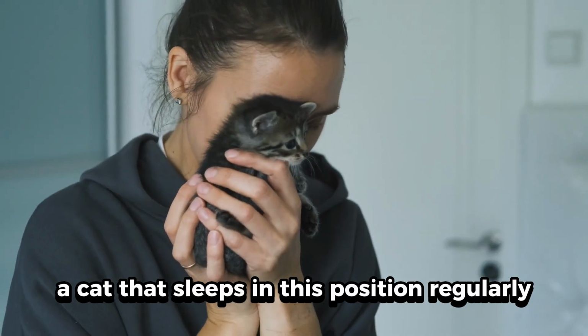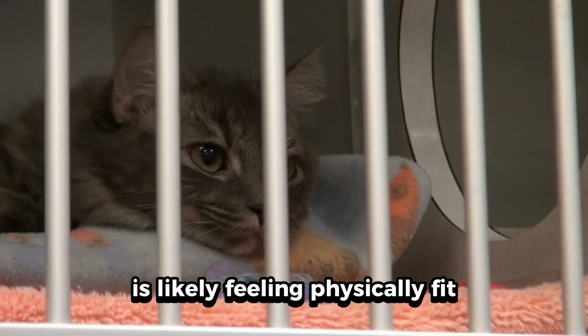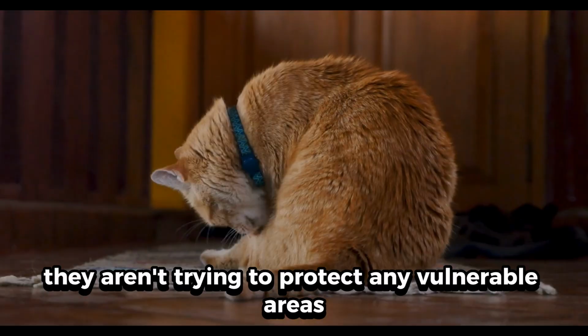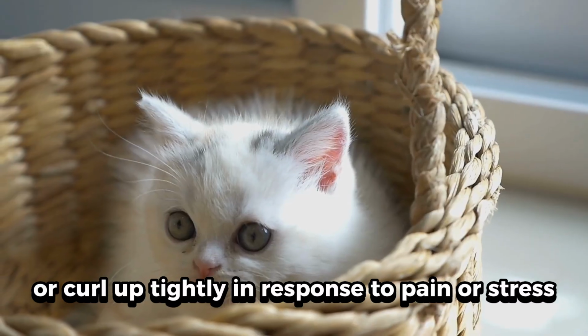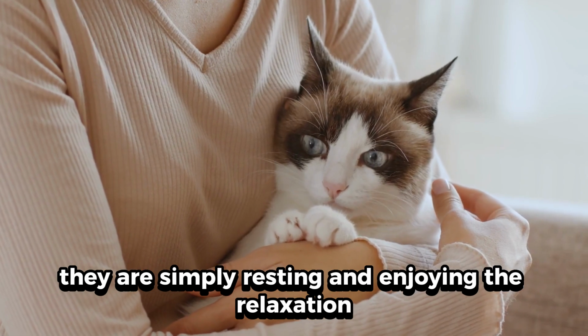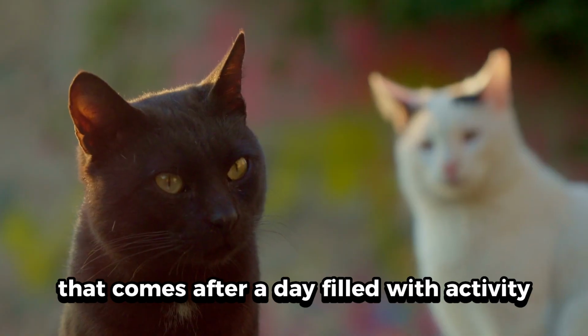A cat that sleeps in this position regularly is likely feeling physically fit and not in any discomfort. They aren't trying to protect any vulnerable areas or curl up tightly in response to pain or stress. They are simply resting and enjoying the relaxation that comes after a day filled with activity or warmth.